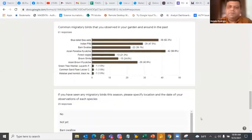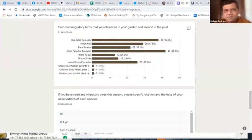Right, Malaka, then we will conclude for the day. Yes, we also put a question in the registration form to mark the common migratory birds that each participant had seen around their garden in the past. So these are the responses. A lot of people responded: 42 said that Asian paradise flycatcher had been seen in their gardens, and then comes the bee-eater, and then Indian pitta had been seen in the gardens of 47.5 people who responded, and then barn swallows, forest wagtails, brown shrike. So this is the chart that shows the responses.